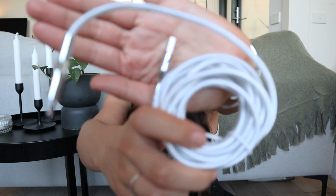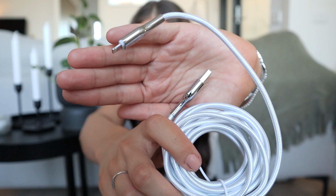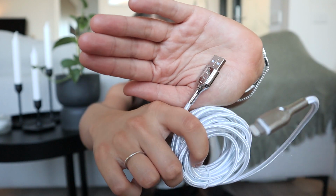Something else I picked up this month to make life a little bit easier, but is also a total lazy girl move since we are stuck in this lockdown and I'm on my phone a little bit more than I should be, is a longer iPhone cable. So I got this one from Signet and I really like it because it's kind of bougie looking with these shiny silver ends on it. And this is a 3-meter long USB to lightning cable.